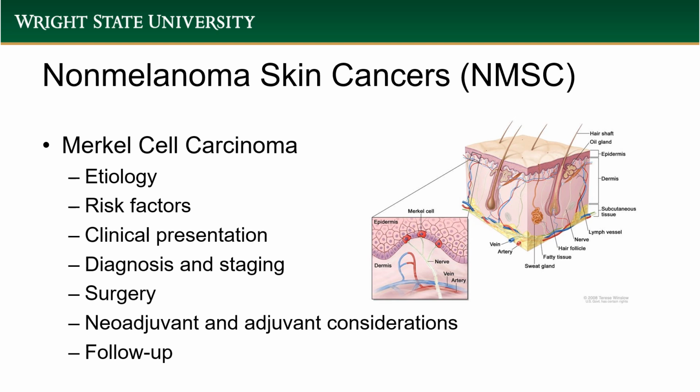Follow-up is going to be similar to squamous cell carcinoma, so history and physical every 3 to 6 months, but for 3 years instead of 2 years, and then every 6 to 12 months after that.